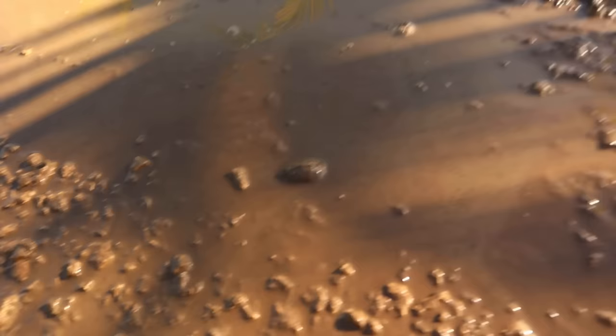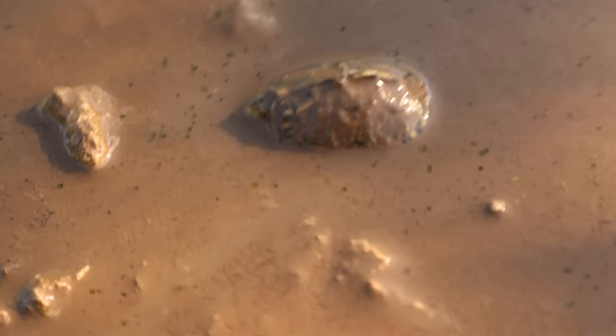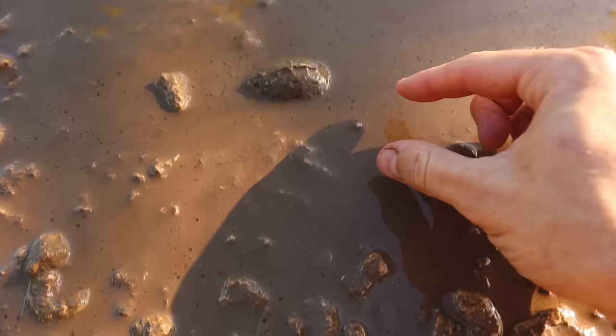It looks like it's a, let me zoom in. The sun is really bright. It looks like a little box turtle. You can see his head right there. And that looks like a shell. And he's just in the mud right now. Let's take a look. Let's see if I'm right. Let's go, 1, 2, 3. And it is a box turtle.